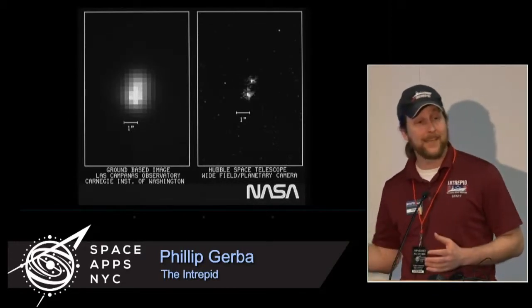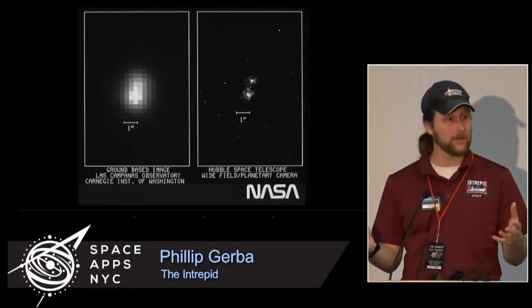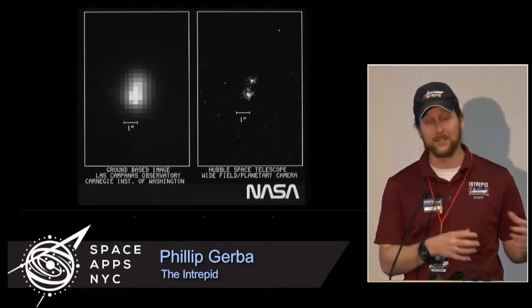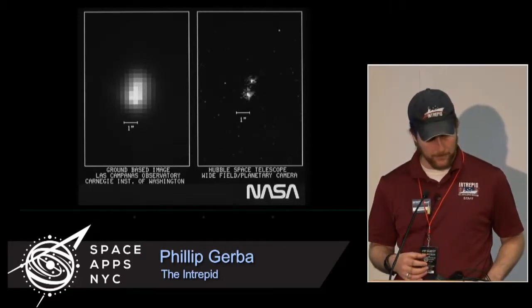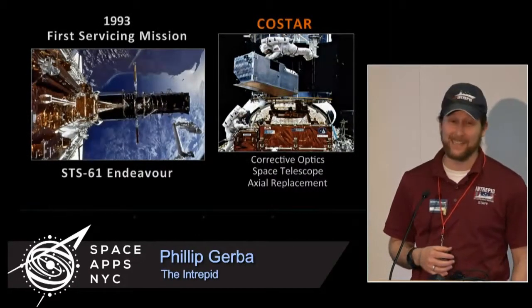Luckily, from the very beginning of the Hubble program, we designed it to be serviced in low Earth orbit, which is pretty amazing. So it was really designed to have the capabilities of our space shuttle program in mind. And the space shuttle was easily able to get back up to low Earth orbit and service the Hubble with the first servicing mission in 1993.